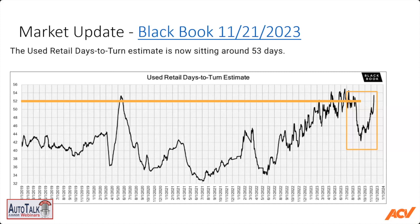But we all know what happened there in March of 2020. And you can see since then, it has just been up, it's been down. When you get up over 60 days to turn on average, remember, this is average. What does that mean above average is? It's just crazy numbers. So the whole point of this particular slide is it has been a crazy ride.